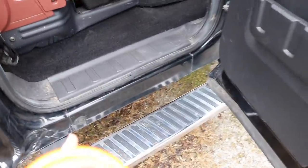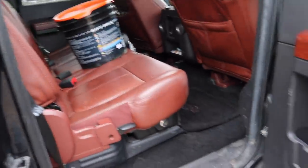Got the vacuuming all done. There's the passenger side mat. Show you the back seat. Got the back seat all vacuumed out. We're wiping down all the door jams right now and the door sills. We're gonna get those wiped down.